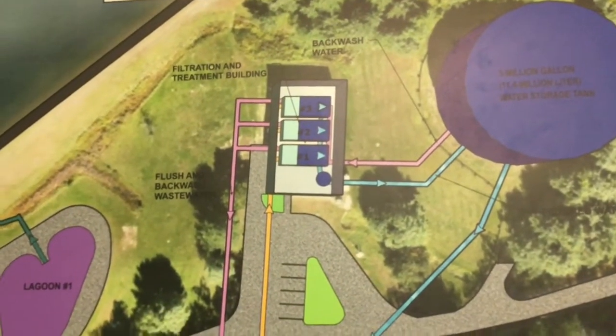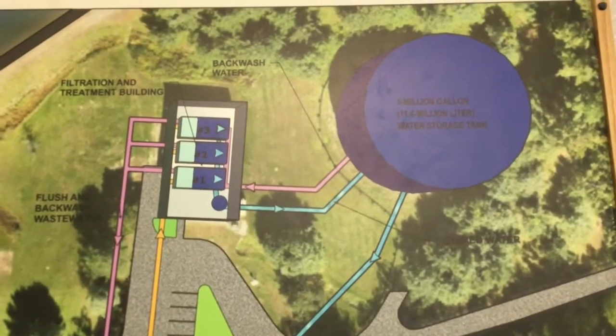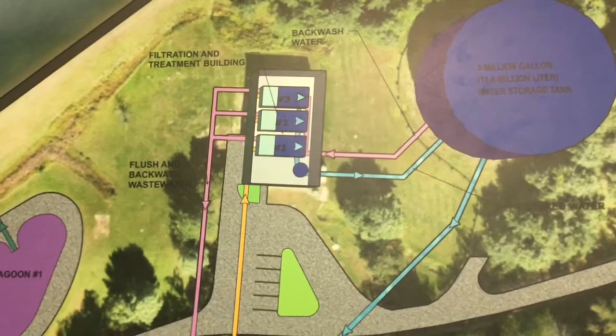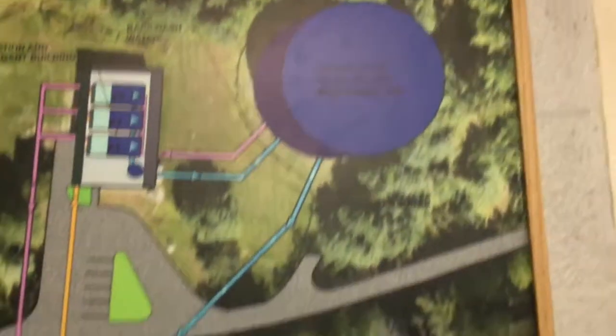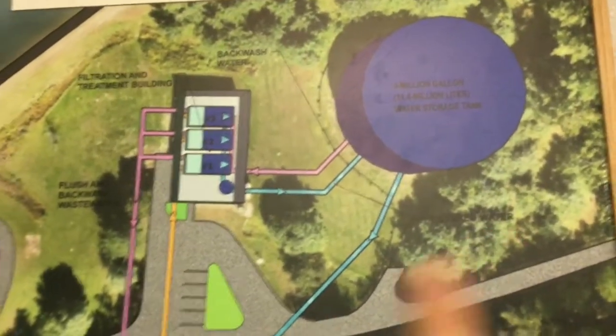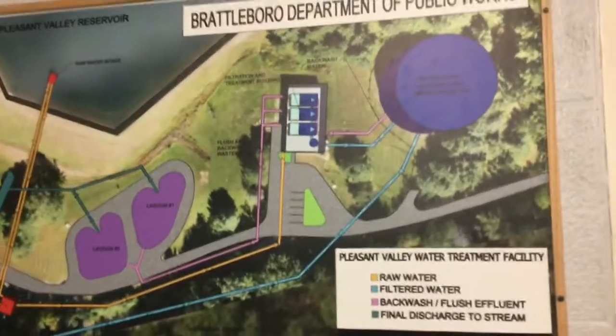And then from there, it gets pumped up into that 3 million gallon tank. Oh, it's 11.4 million liters. It gets pumped up into that tank. And then from the tank, off it goes to the town of Brattleboro. So you might be wondering, well, what's that pink line there? Well, the pink line is for when we have to do a backwash.